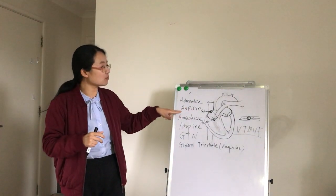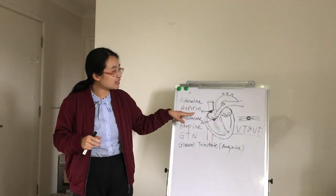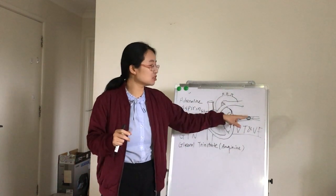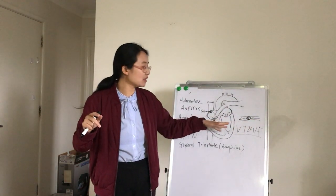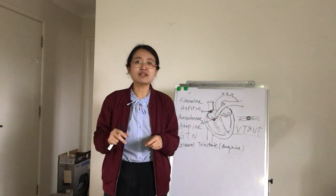So aspirin will help to prevent this chest pain by preventing the formation of the blood clot, especially in the coronary artery. So there will be more blood supply to the heart muscle and this helps to prevent the heart attack.